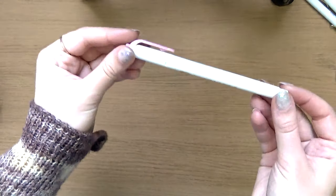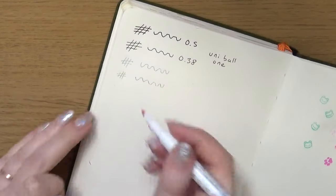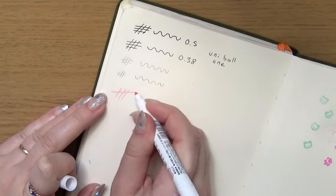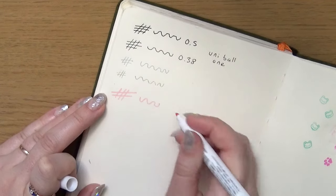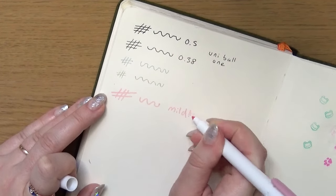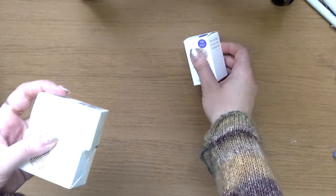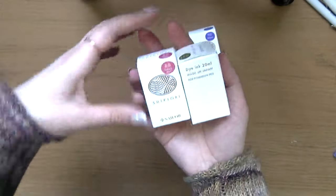And next we've got a Mild Liner. I think they're designed for studying with. They're like a highlighter, but instead of being neon coloured, they're lovely pastel, gentle colours, and these are lovely to draw with as well. Mild Liner. Also from Tokyo Hands, I've got some fountain pen inks here.